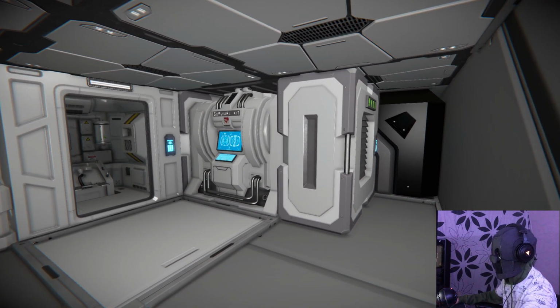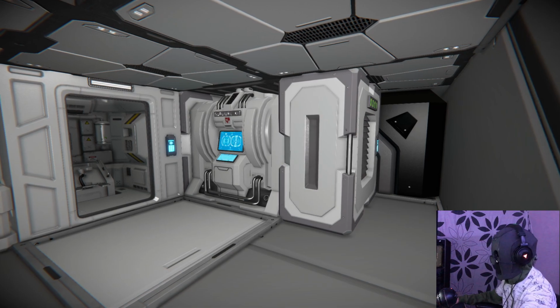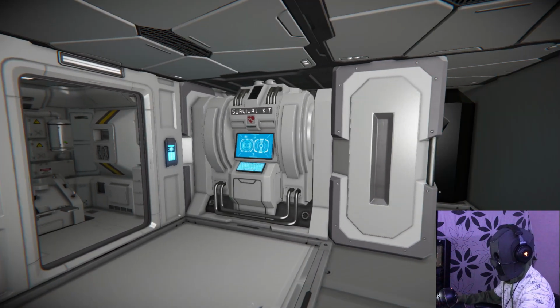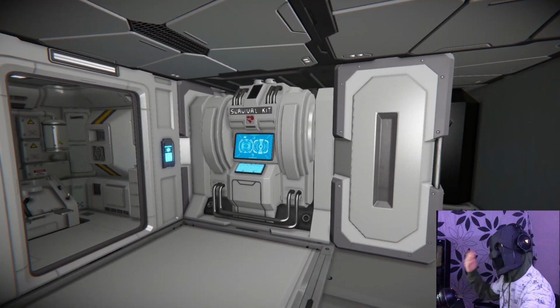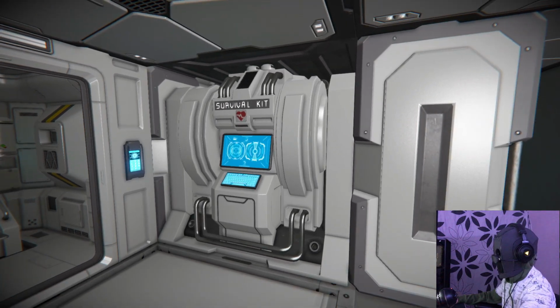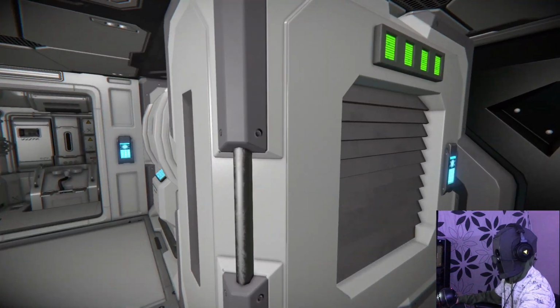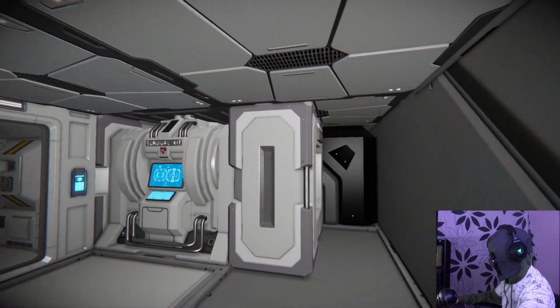I couldn't really fit a med bay, but I thought, you know, in a ship this size, a med bay is a little overkill. So the survival kit works perfectly. It sneaks in right there. You can still spawn at the ship and you can still heal up. The only thing you can't do is obviously change your suit. So that's one downfall of it.